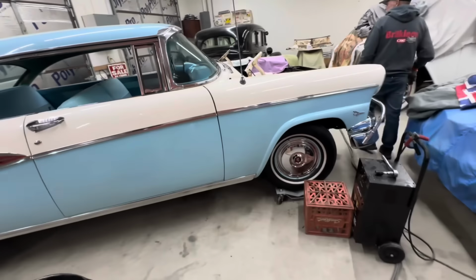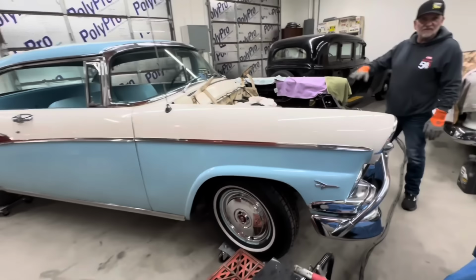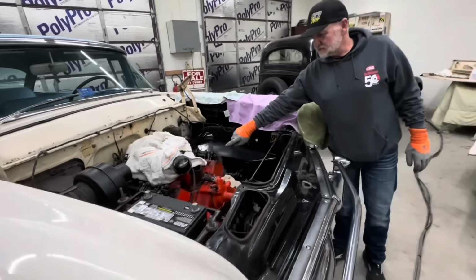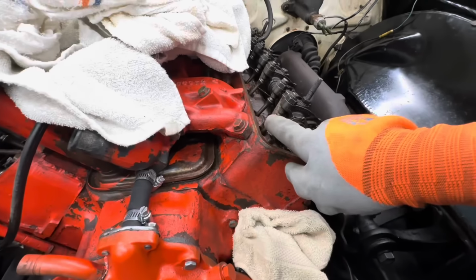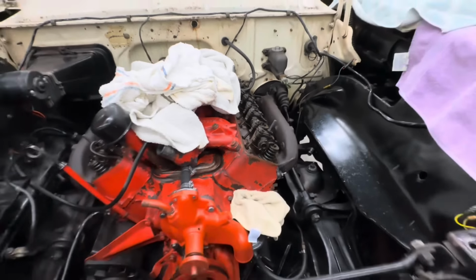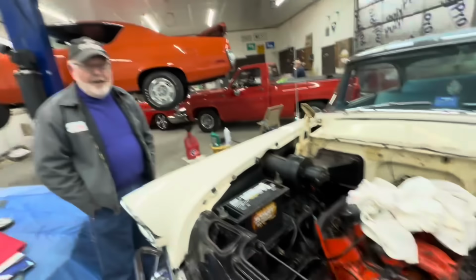Man, look at this. This is gorgeous. Hey, look at the valve train on this. That's what people pay for today. Look, the ball and socket. Oh, yeah, look at that. Well, that's a 56 Custom Line 2-door hardtop, all original. Wow. 74,000 miles, original paint, original interior.